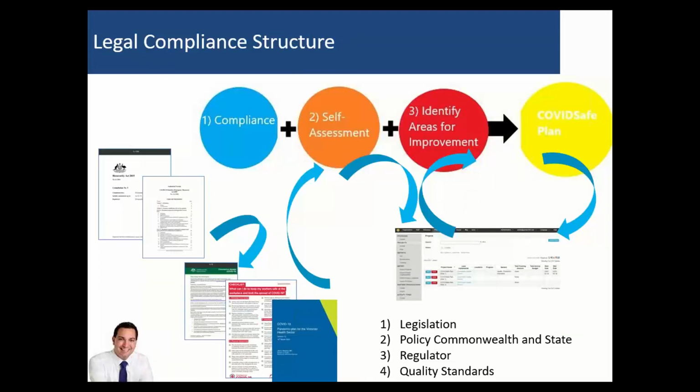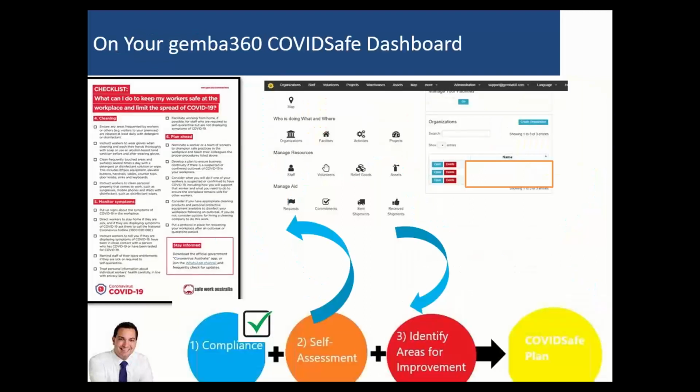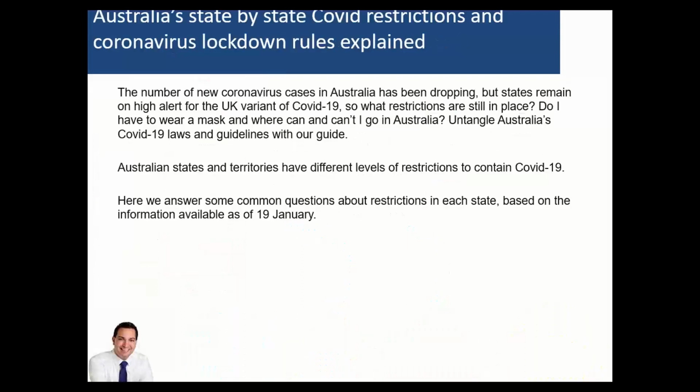As part of this, what we have gone ahead and done is set up for all of the agencies joining us today, your dashboard that you'll be given has access to, for a single user to be able to jump in and start using a COVID-safe plan that meets your legal compliance obligations, self-assessment rules, identify areas for improvement, and build off your COVID-safe plans. And also, if you're running community events, be able to do this as well too. Now, we've got the various self-assessment tools from a workplace audit point of view, as well as your compliance and reporting obligations as well.